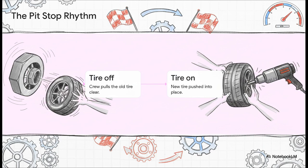You've got the wheel gunner who zips the nut off, the tire off crew who pull the old rubber clear in half a second, and the tire on crew who slam the fresh tire into perfect alignment so the gunner can lock that nut right back on. Nut off, tire on, nut on, boom, done.